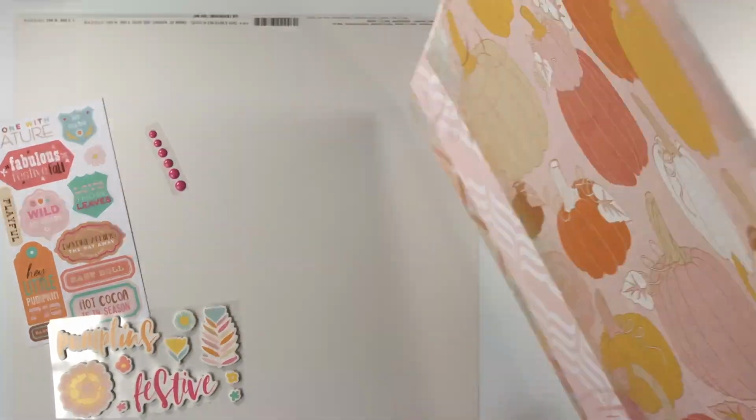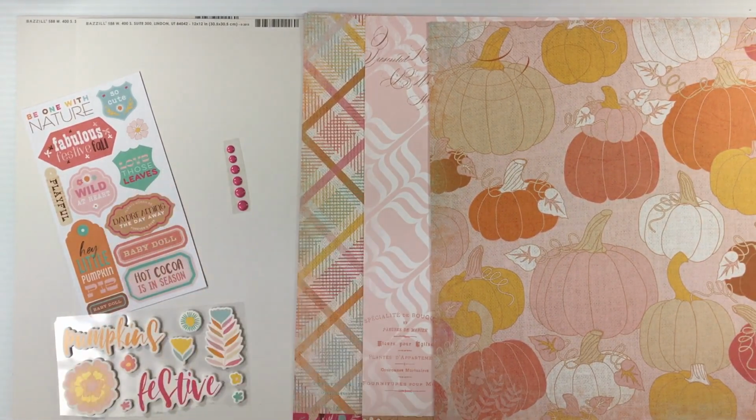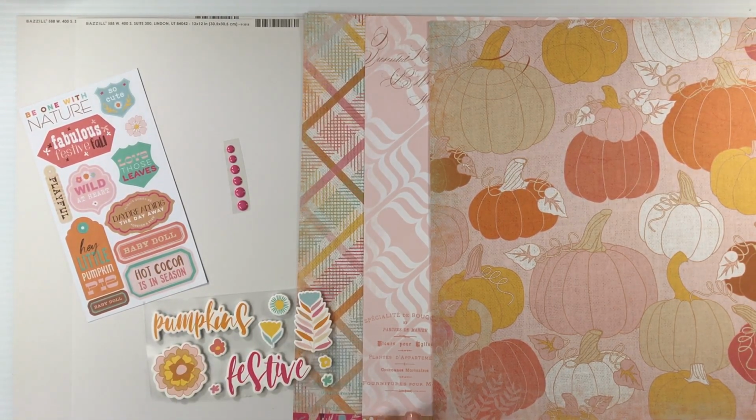Super cute. For your embellishments, you're going to get one of the sticker sheets. So again, these will all vary. You're going to get some enamel dots and some foam stickers. So lots of fun there. Can't wait to see what you create with that collection.